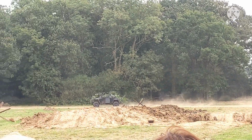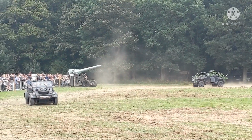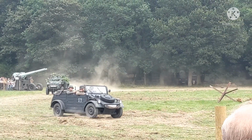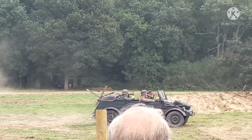Chased by a tree on wheels. Security for the. We have just seen the same thing, over.